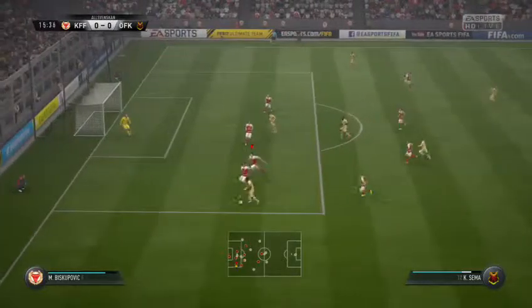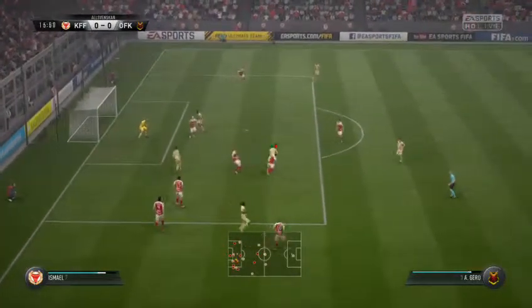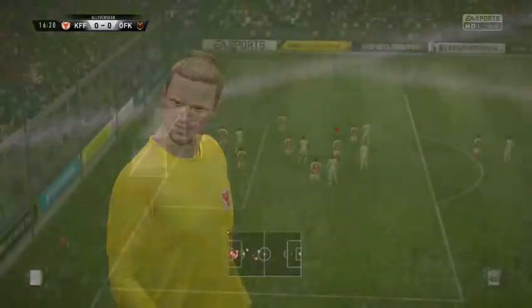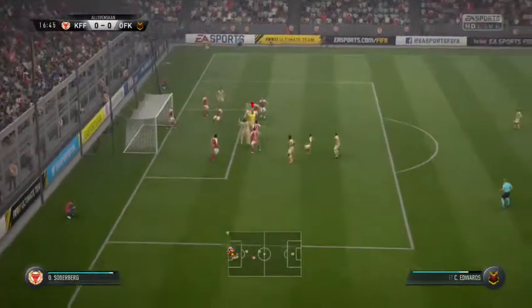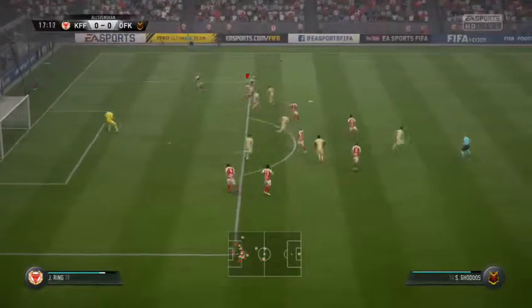Good through pass. He's got his shot off now. Oh, well saved. Corner. There's a goalkeeper who's asserted himself from the corner. The defenders love that.